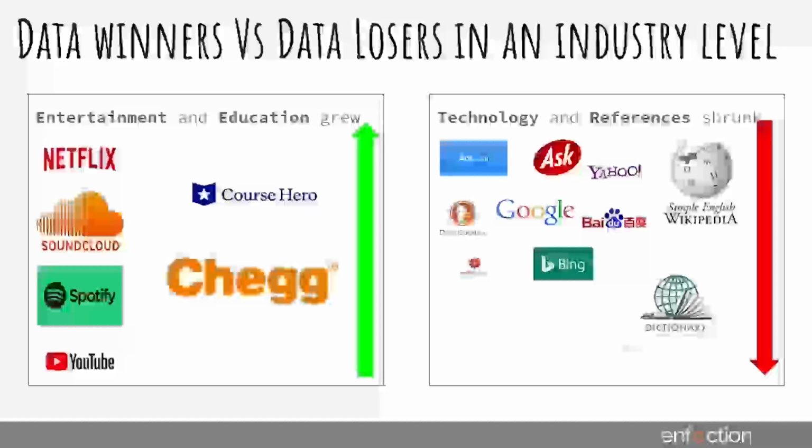First of all, we'll take an overall view of what these data winners and data losers were. According to Kevin, the data winners were considered to be the entertainment industry and the education industry, where he saw growth. Examples are Netflix and SoundCloud, and when it comes to education, Coursera.